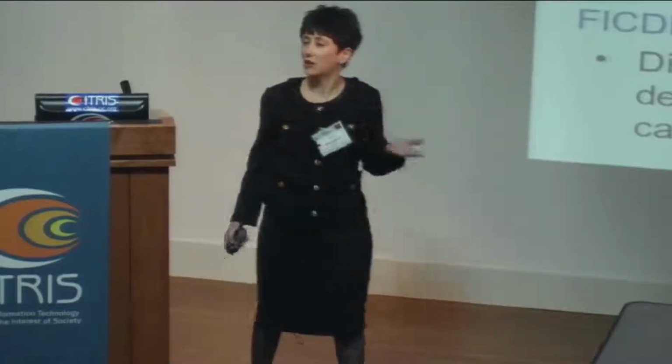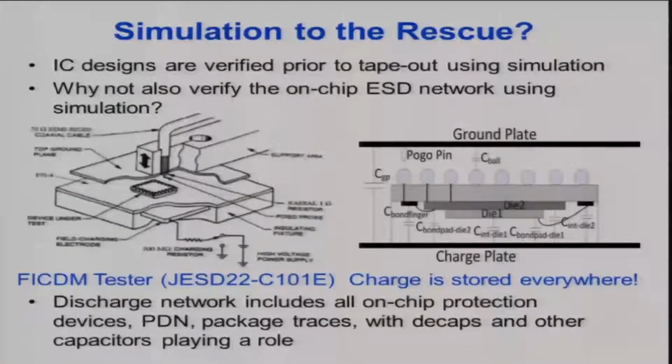My answer is circuit simulation. That's my solution. We should be verifying design ESD reliability before tape out. So let's take a quick look at what that would entail.